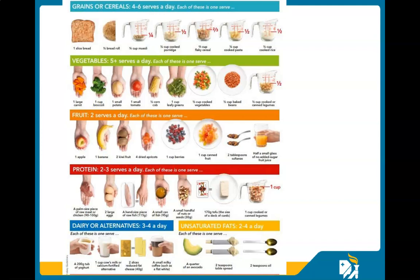These are various hand size illustrations of what one serving means, and if you take around 4 to 5 servings every day, you will be able to meet your fiber and micronutrient, like vitamin and mineral, requirements. Fruits are advisable to be taken at least 2 servings per day. Importantly, let's discuss protein.